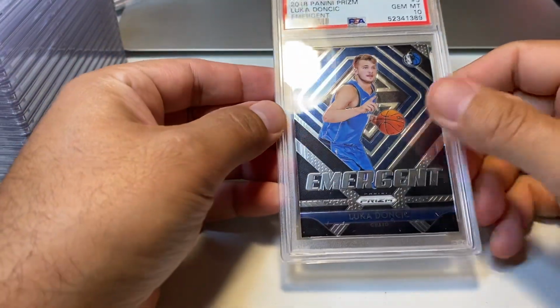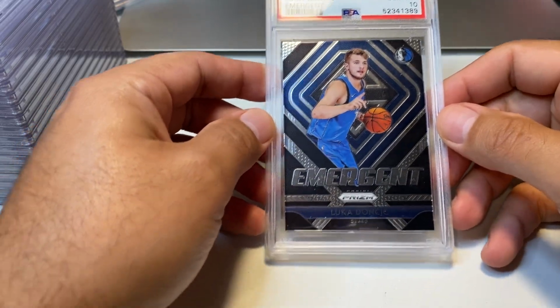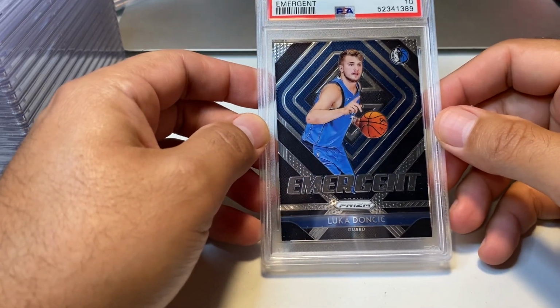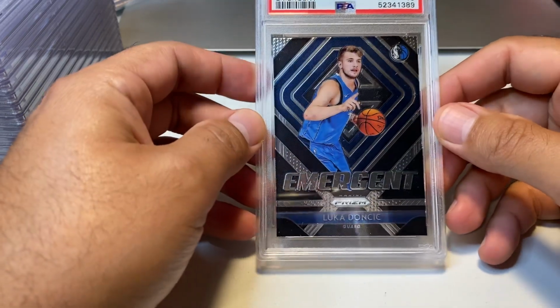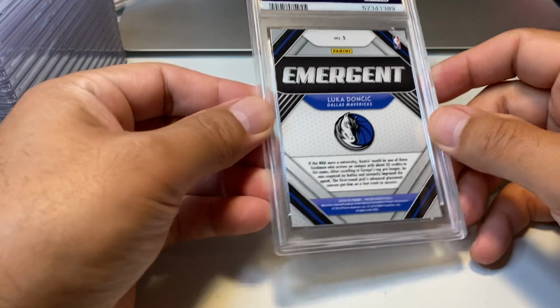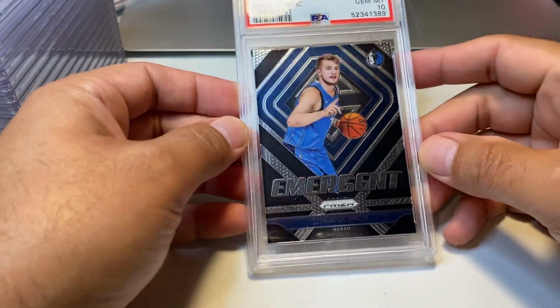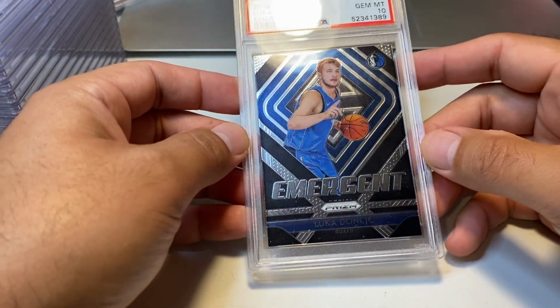Alright, first card is a PSA 10 of my man Luca Doncic Emergent Rookie Year insert. Very nice. These are not very well collected, but a Rookie Year Luca PSA 10 is always going to be welcome. This next one, I'm disappointed.